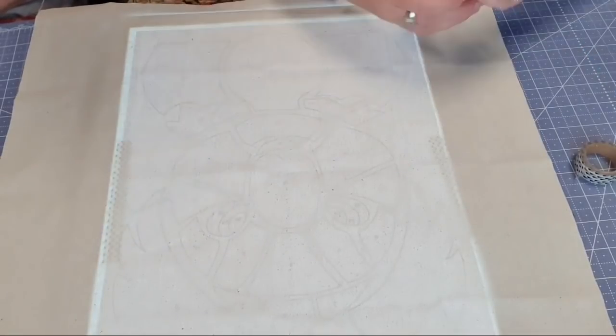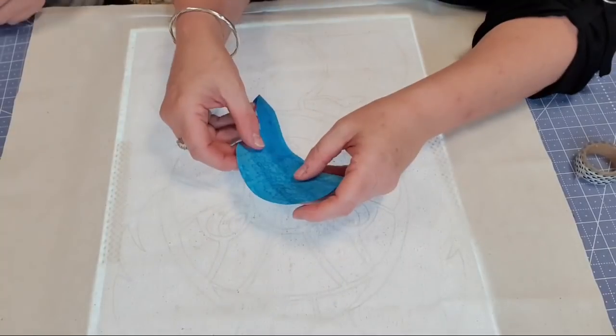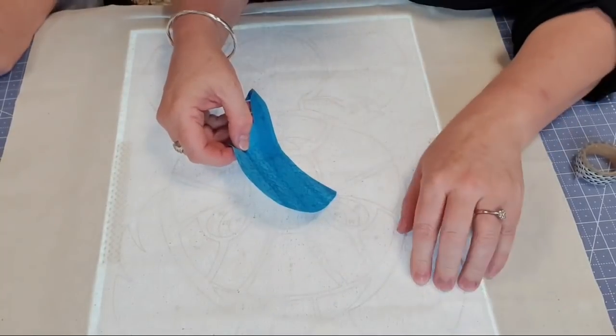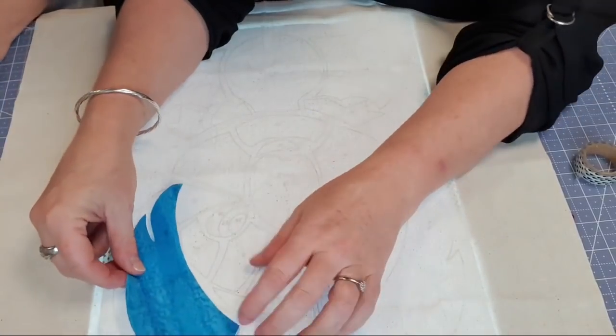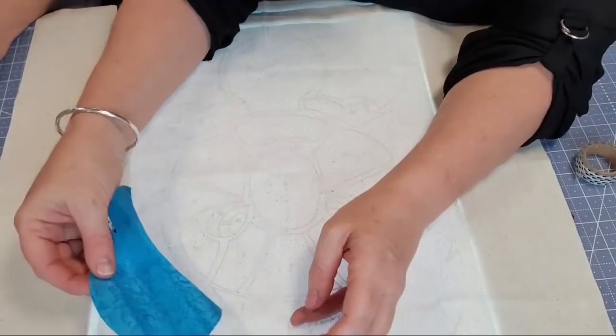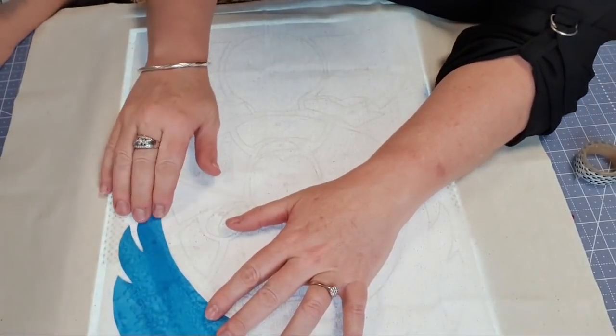So basically all we're going to do is find, so these are his ears and we want number 5. This was number 5. Yeah. So all I'm doing now is putting the glue side down in place.